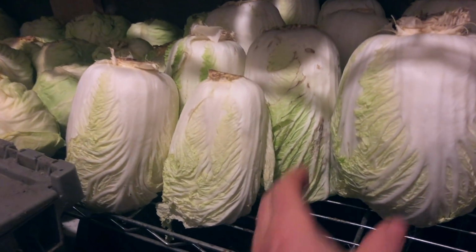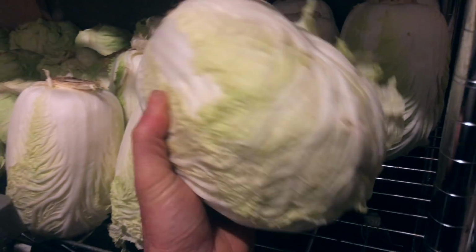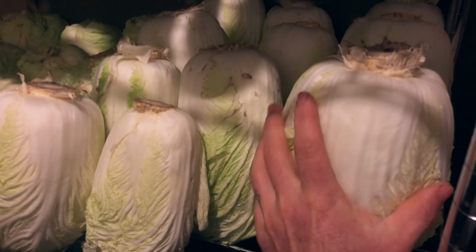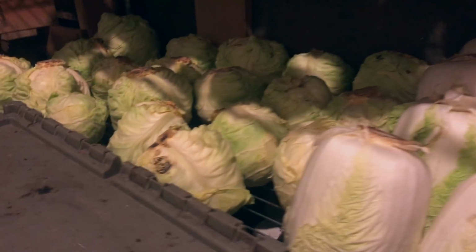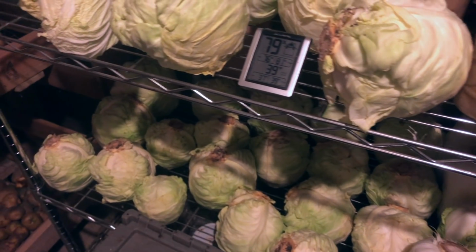And we got these from him back in the fall. So here's some Chinese cabbages. Pretty nice for mid-January. And what we'll do, Sasha will go through and just take a look at them and pick out whichever ones look like they're moving along the most and use those first.